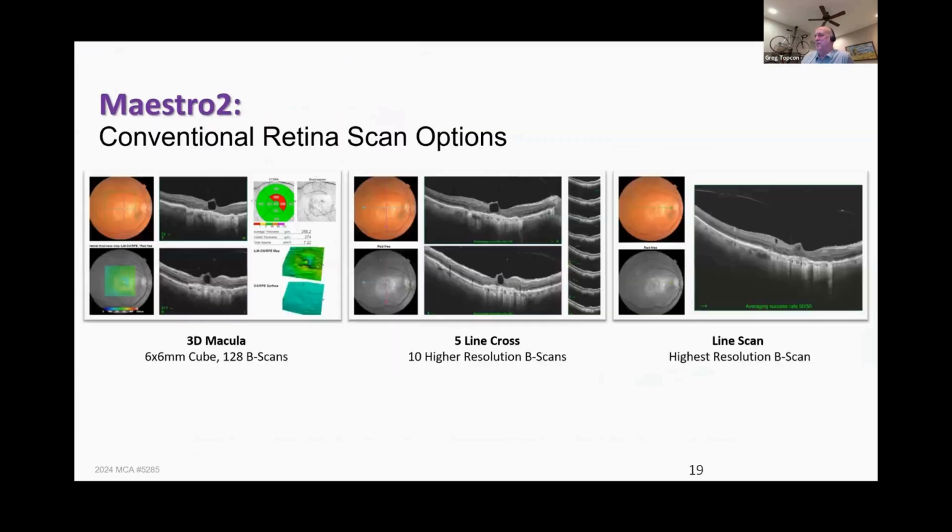Next slide, please. Conventional scans are there. Macular scans for macular-centric disease, that's their higher resolution. Always a give and take with OCT. If you want wide data, resolution goes down a notch. If you want high resolution, mass and volume goes down. So higher resolution, 5-line cross, and the highest resolution is a line cross. The Maestro is capable of extremely high resolution imaging. And the next slide will show that.